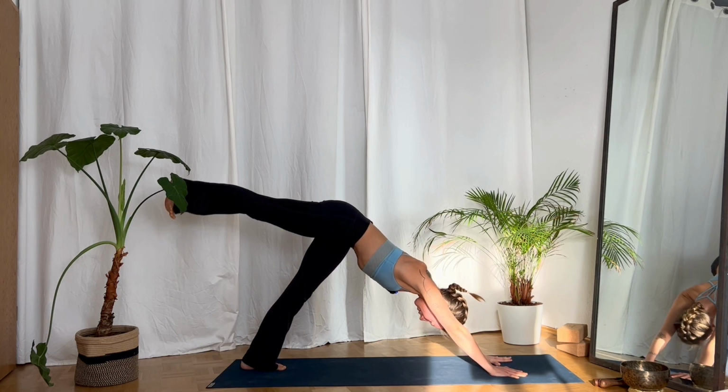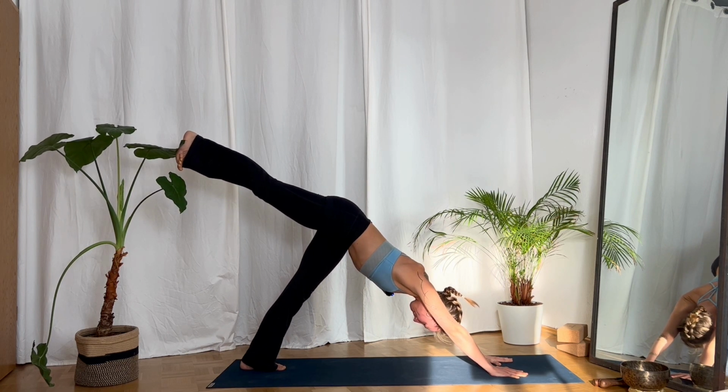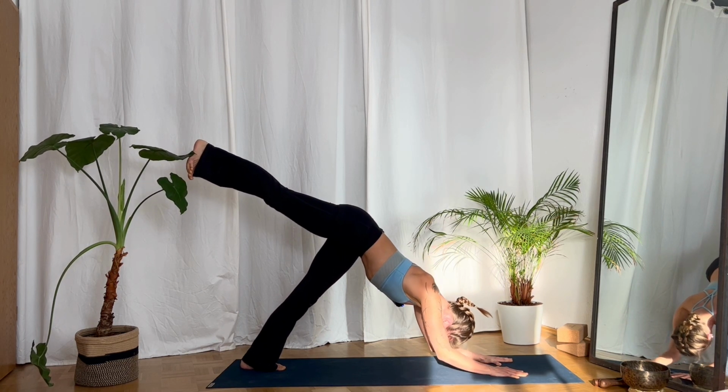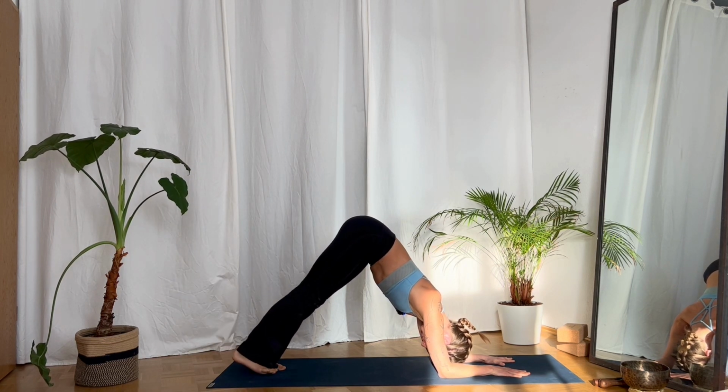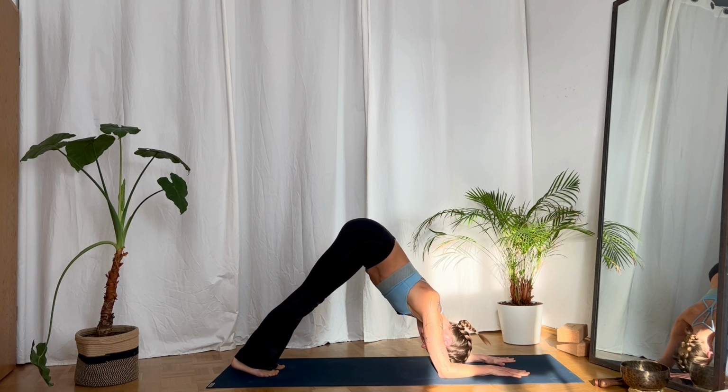Inhale, lift your right leg up. Exhale, lower down. Inhale here. Exhale, lower your right foot down. Inhale here. Exhale, press into your hands, lift up.